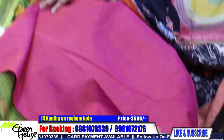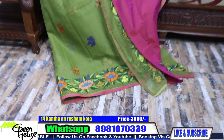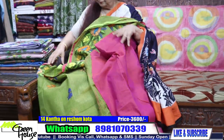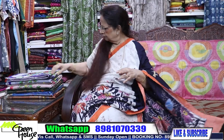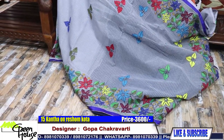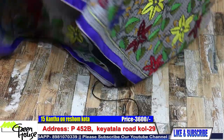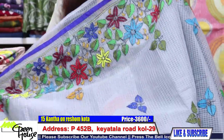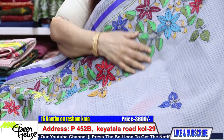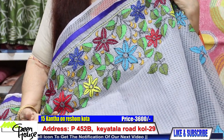And we have given this dual color blouse piece with this, matching the piping. Modamoti thiki ache. This is all going for 3,600. This is the grayish blue. This is one of the so beautiful, very soothing. এগুলো খুবই soothing. পরলেই খুব ভালো লাগবে.